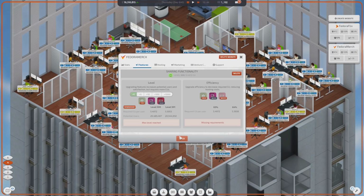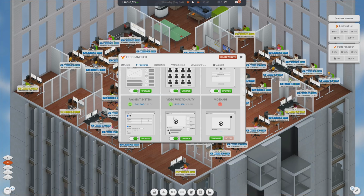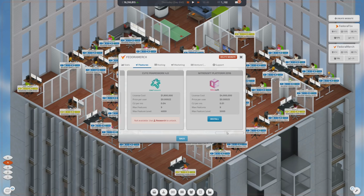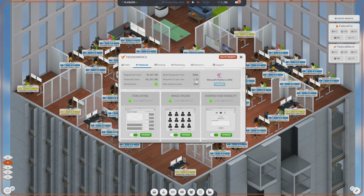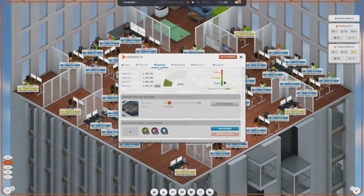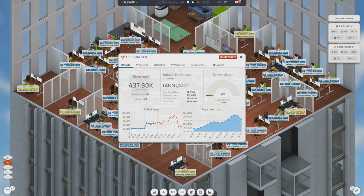stand by, maxed out. So everything's maxed out. Let's upgrade the framework and watch as our beautiful site becomes super stupid efficient right now. Just like that. Now it takes 2.99 CUs per user. So, yeah, how's the hosting doing over here? Oh, we're only using 4% of our CPU now. Is that so?